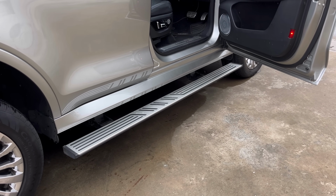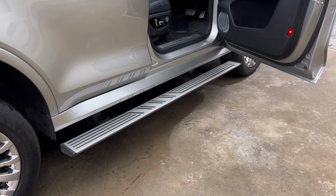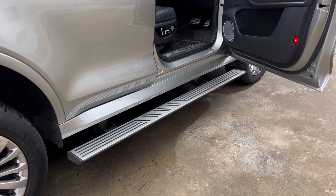So they retract. So when you open the door, whether you're outside or inside, it gives you like a little step so you can get into the car easier. So I think that's nice. That's convenience. That's quite cool. But I think the exterior for me is very refreshing.